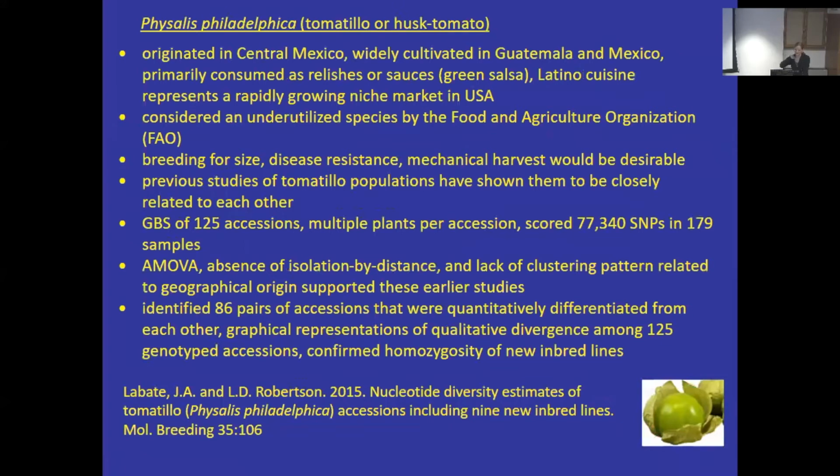Next one is tomatillo. It originated in central Mexico. It's widely cultivated in Guatemala and Mexico. It's primarily consumed as relishes or sauces, such as green salsa. And it's becoming increasingly important in the USA as a niche crop. It is considered an underutilized species by the FAO, and breeders might be interested in size, disease resistance, and mechanical harvest. Previous studies of populations showed them to be closely related to each other. That was work by Todd Vision, who also went on that collection trip with Larry.